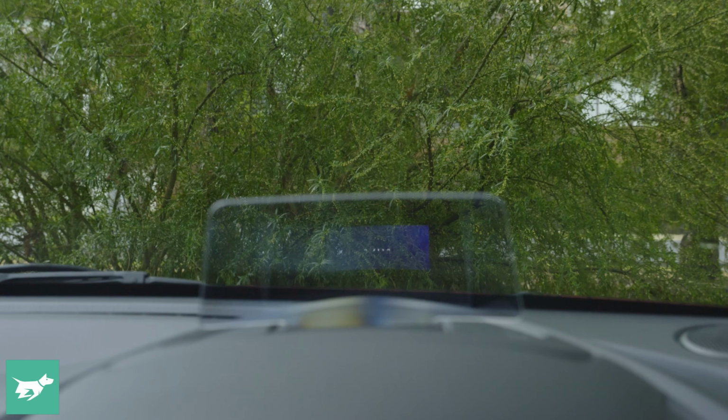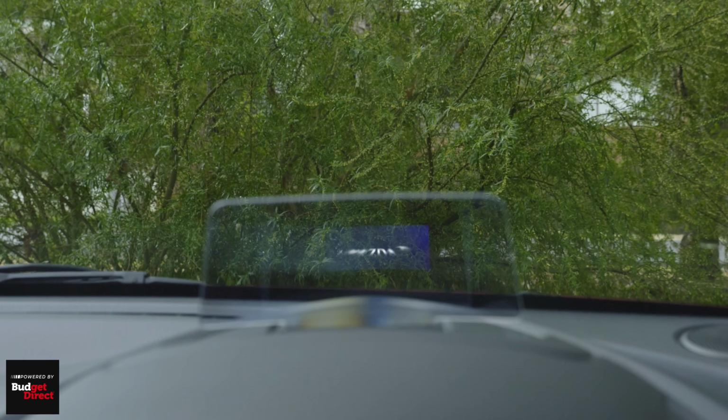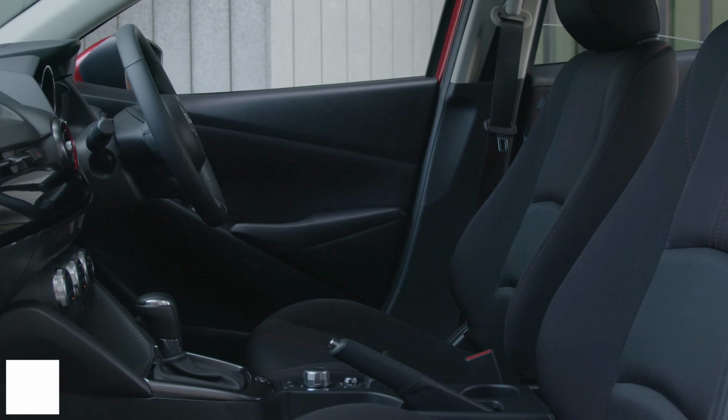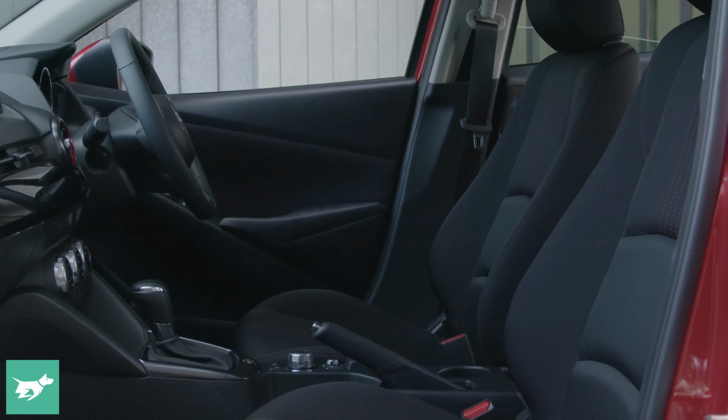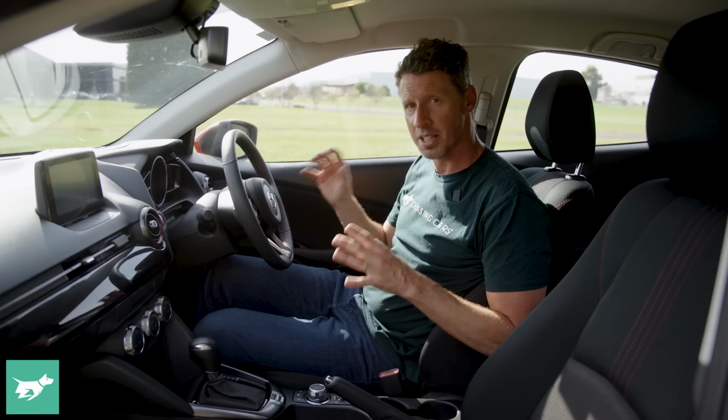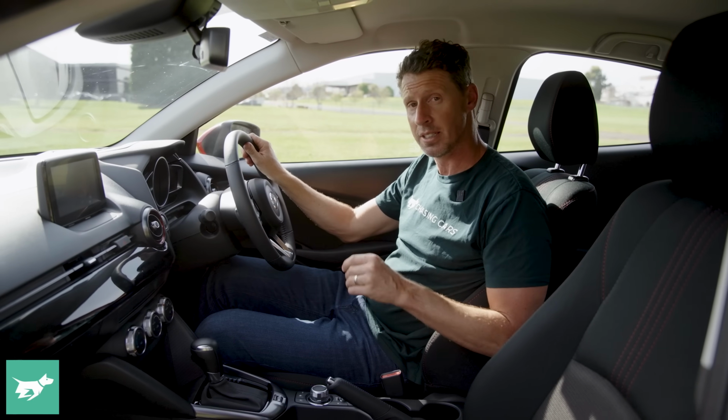As it's only a little bit more to get into the range-topping GT, the cabin really does lift when you get into that one. It's got faux leather seats with a nice suede finish for the door cards and for the dashboard. So if you really want to up the luxury a little bit, I'd suggest having a good look at the GT over this Evolve.